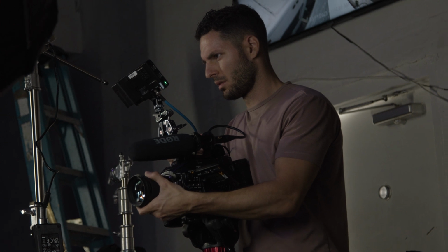Now, once I have my frame set and I have a good idea of where I want my interview to be, I set my camera on a tripod and I start to lock in on the angle. Now, I can't sit here and tell you what the best angle is for every single interview, because every interview is different. It really depends on the mood that you're trying to create.